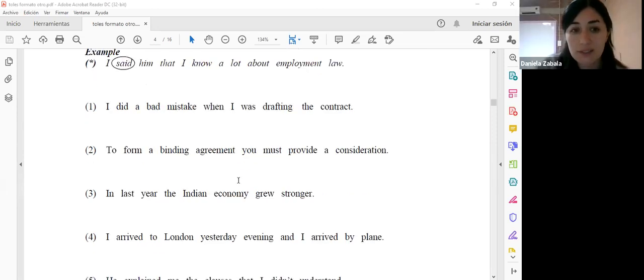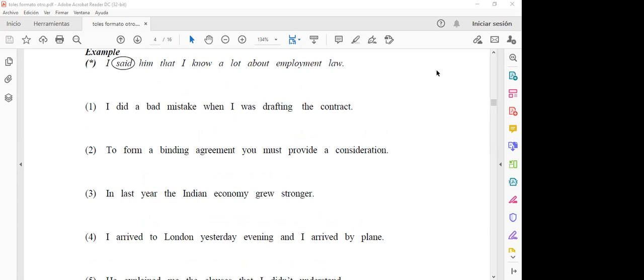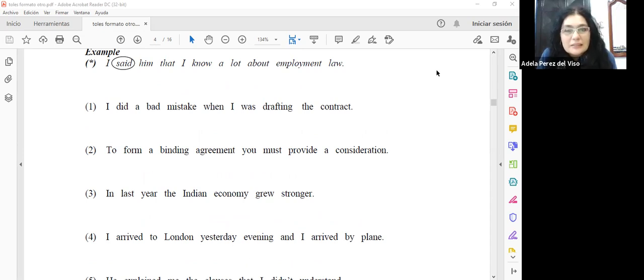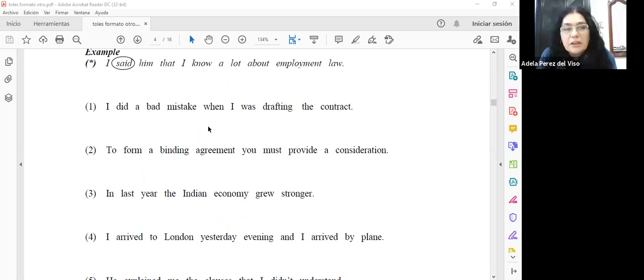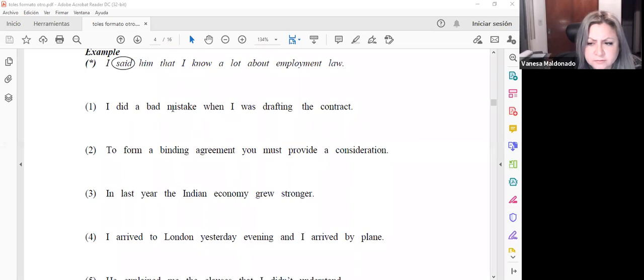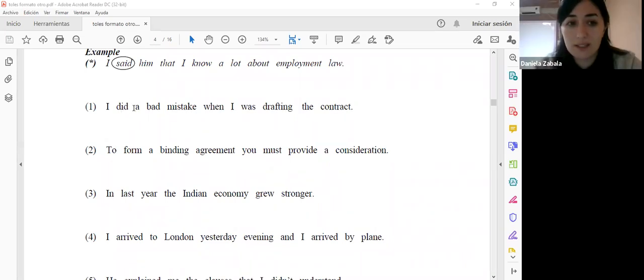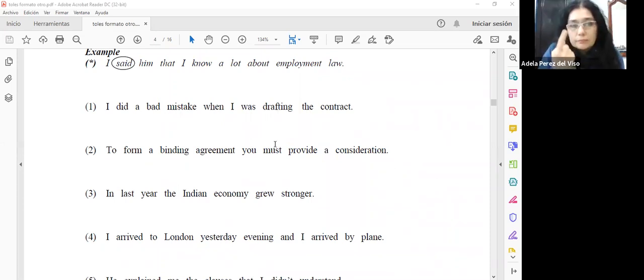Let's try to do another one. "I did a bad mistake when I was drafting the contract." Who said "did"? Laura. Excellent. It's a question of collocation. Remember the collocation concept. What collocates with what? You don't do mistakes, you make mistakes, or commit. The thing is that there's only one mistake, not two.